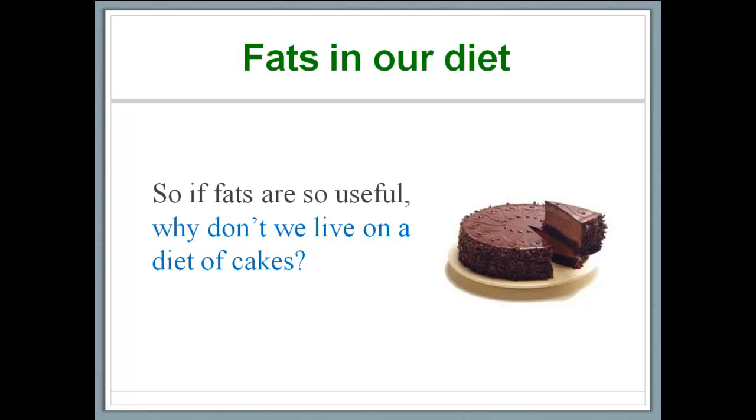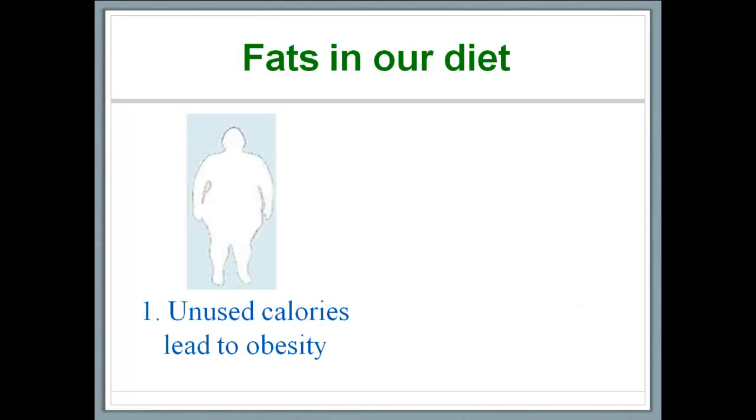Well, there are 2 major reasons why we don't do this. First is that fats are actually really high in calories. We learned that they provide about 9 calories per gram. Now we're also going to learn in subsequent videos that other energy giving nutrients like carbohydrates and proteins provide only about 4 calories per gram, which is what? Less than half of what fats provide per gram. So eating too many calories, which can be done by consuming fat-rich foods that we don't use to burn energy, can cause us to gain weight.